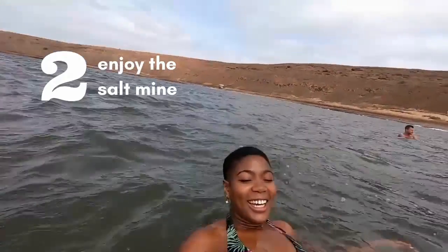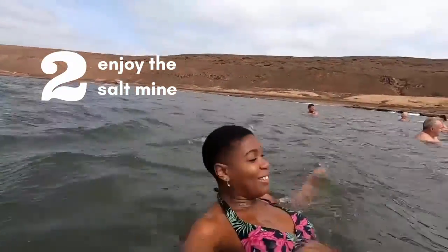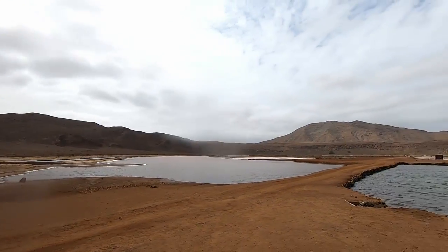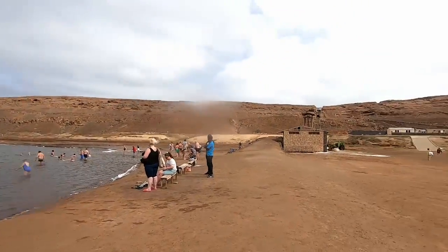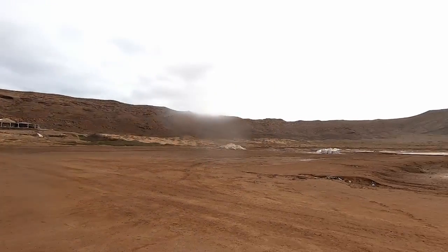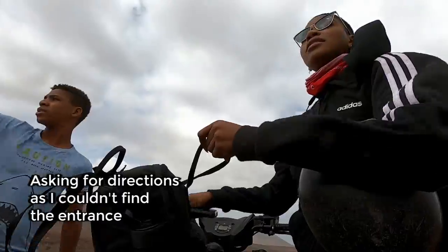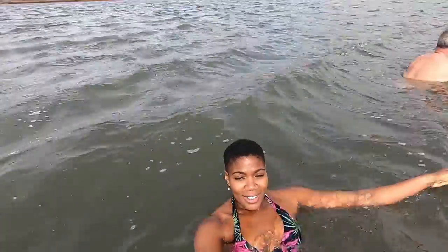At number 2 is a visit to the salt mines of Pedra de Lume. The old salt mines of Pedra de Lume are located on the east coast of Sao. The salt mines are actually located inside the crater of an old volcano. Well, it's a sunken crater. To be honest, it is in the middle of nowhere, but it's worth the visit to enjoy the flotation experience. The waters are so rich in salt and minerals that it makes you float without any effort whatsoever. It really is a unique experience.